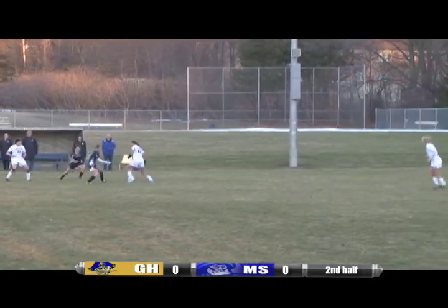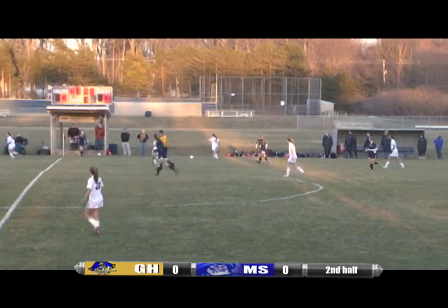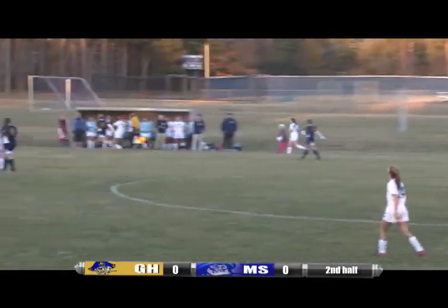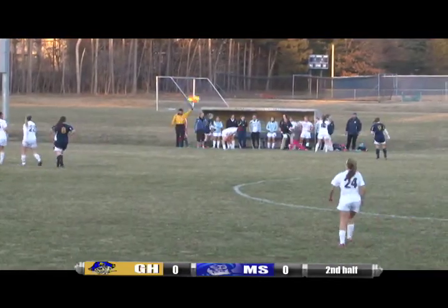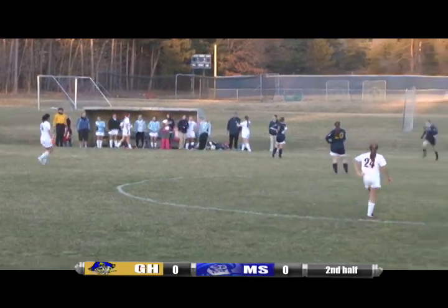Very nice play by Grandhaven. Unfortunately, they didn't hook up with some passes there. Shores counter, try to get it deep. Smith gets it, but unforced error in getting it out of bounds to Grandhaven's throw-in.